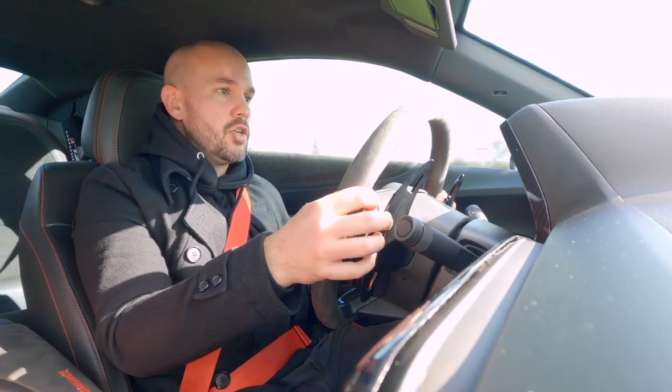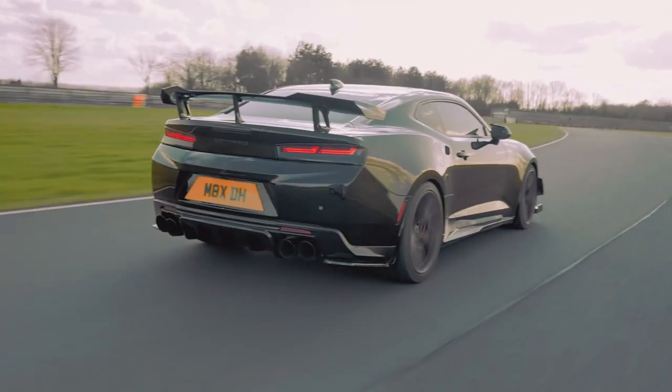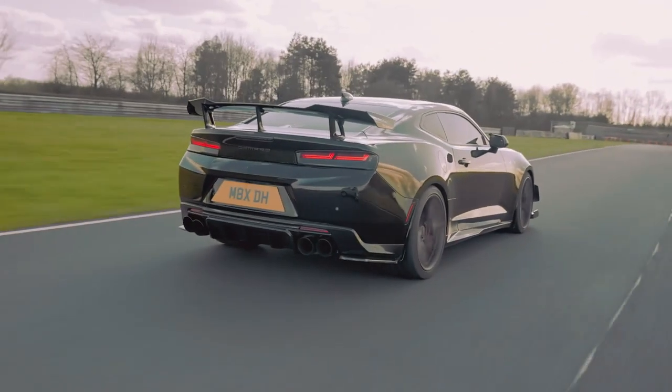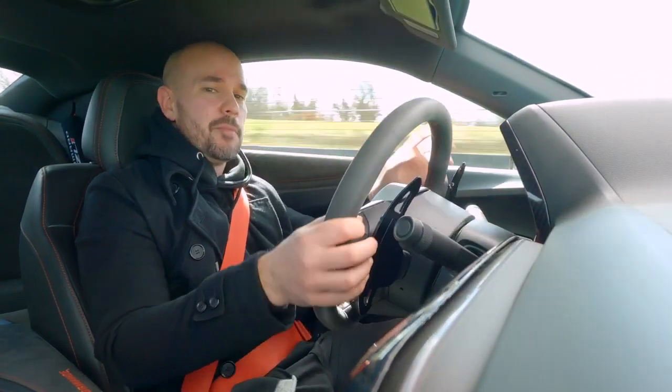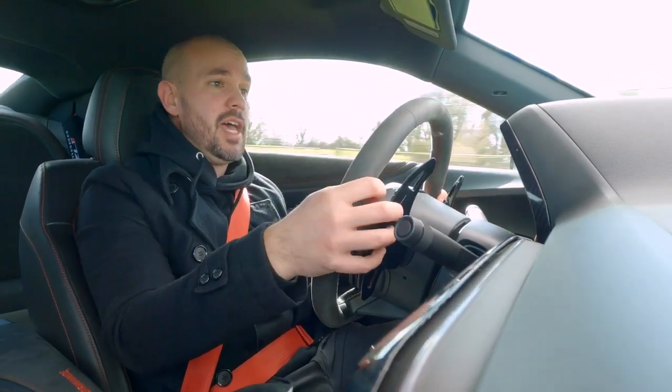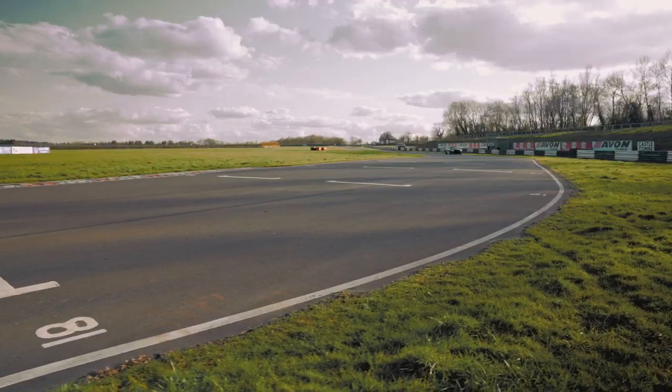This particular car has also been fitted with some slightly shorter springs to lower it a little bit, and because of that, obviously the Magna-Ride suspension then had to be readjusted. Now, I don't know if it's because of that we're getting a little bit of wheel arch rub today, but hey, if anything, that's even more reminiscent of an actual race car.